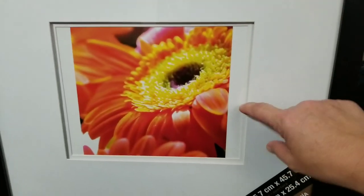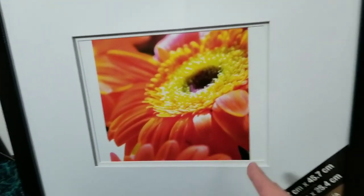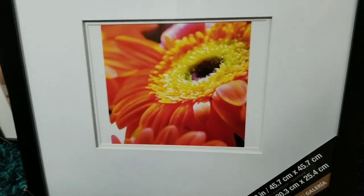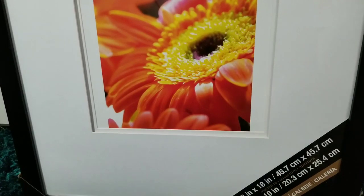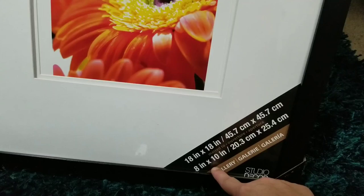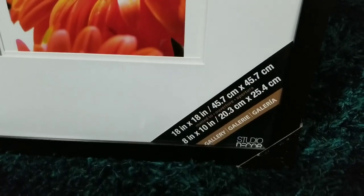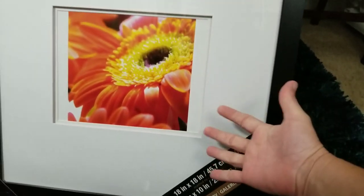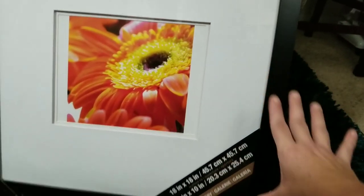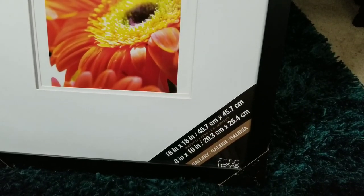Now this is double matted with like a shadow matting. They've got like a spacer in there. But I have the mat cutter, so we'll see. I have to take it apart and see if I can recut the mat. But the overall frame size is 18 by 18. My painting is 12 by 12, so 3-inch space all the way around. So if I completely got rid of the mat, I could just do a 3-inch mat all the way around. Buy one. They don't have anything in colors available at Michael's. It's just white and cream.